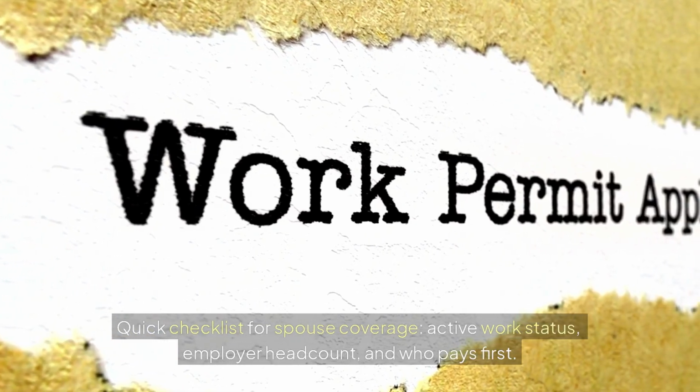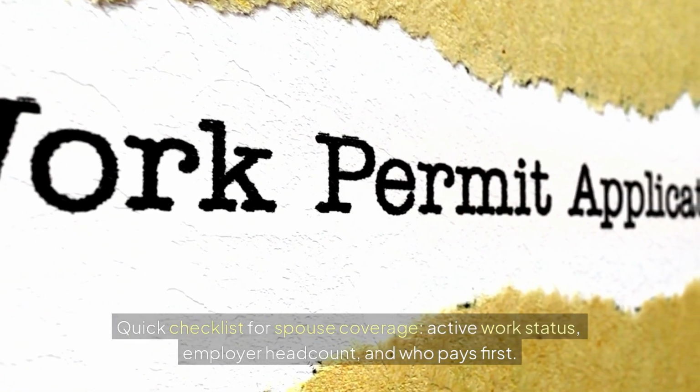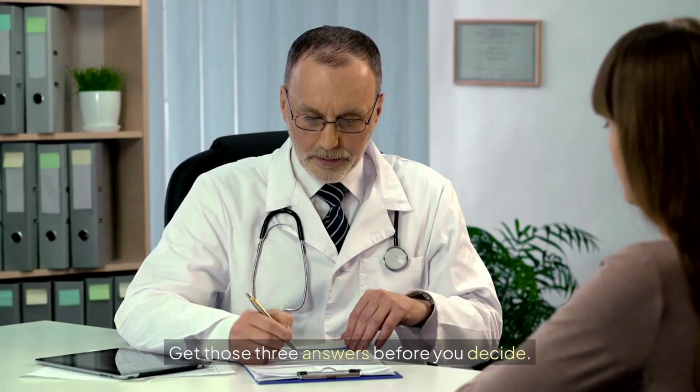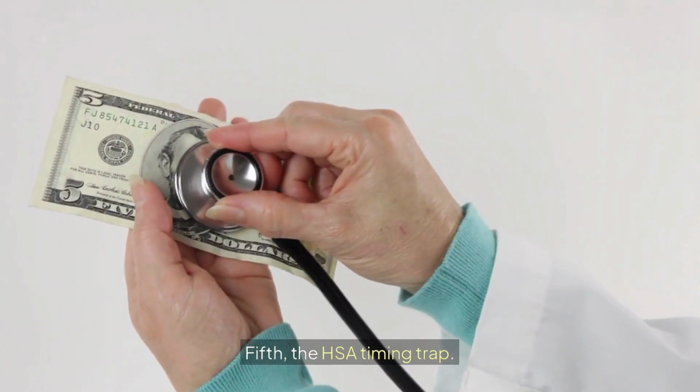Quick checklist for spouse coverage: active work status, employer headcount, and who pays first. Get those 3 answers before you decide. Fifth, the HSA timing trap.